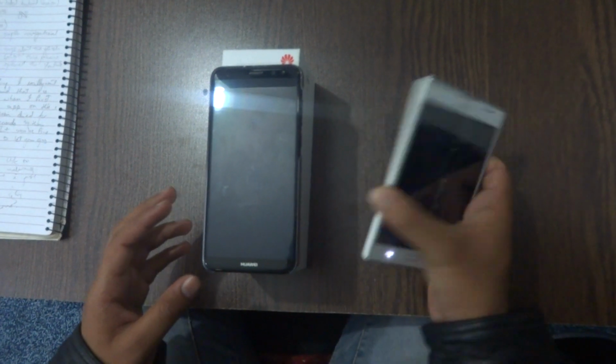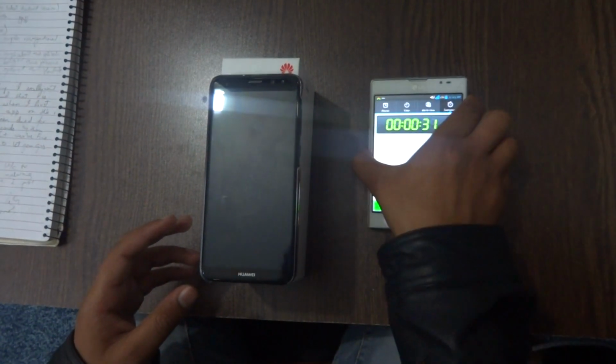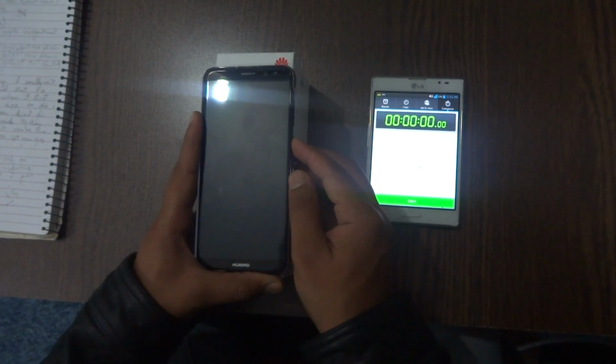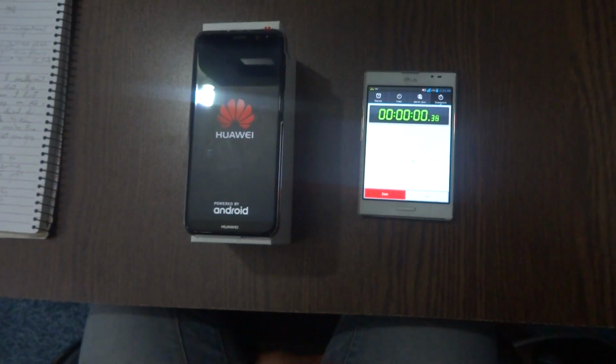When I turn on this phone, I'll put this phone on this stopwatch. Reset. Okay. Let's start. Okay.